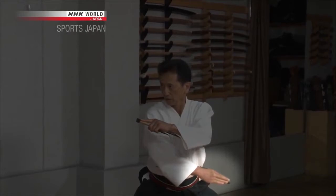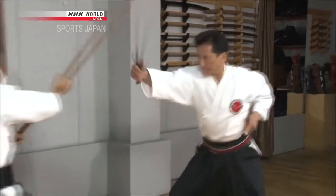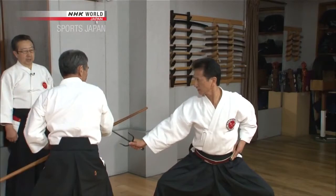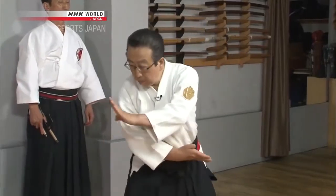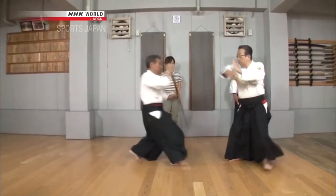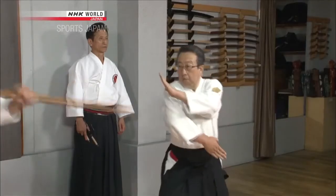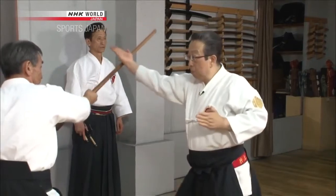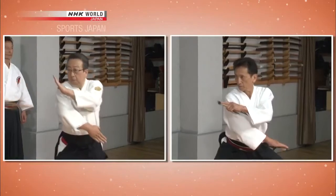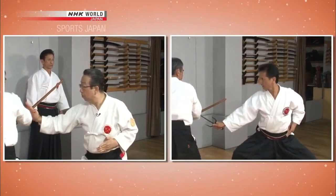Let's take a closer look. The right hand is in the shuto position. First, the attack is parried with the sai before it is used to strike. The same action is possible with bare hands. The shuto is used to block the attack and strike back. The movements are the same with or without the weapon. This embodies the philosophy that the hand is an extension of the weapon, and the weapon is part of the hand.